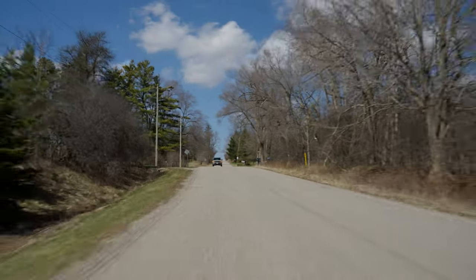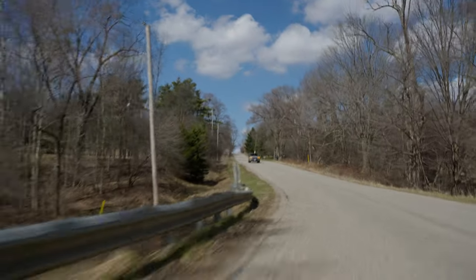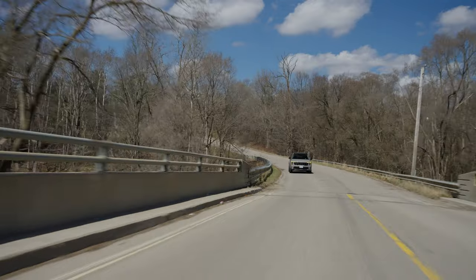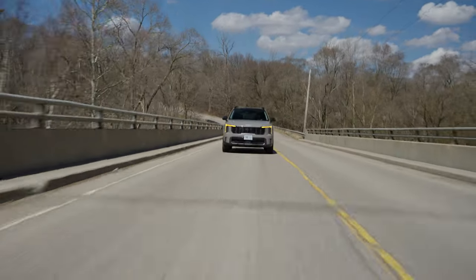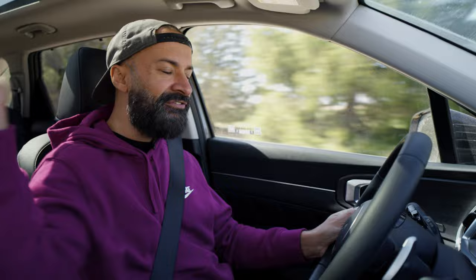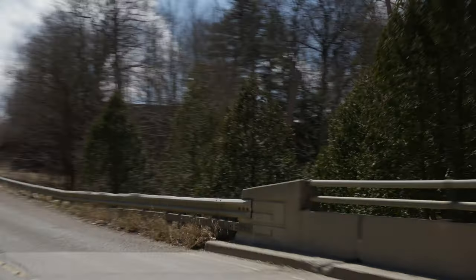How's the shifting? Very Kia, smooth, doesn't even really exist. It's just buttery smooth. Steering, exactly what you expect out of a Kia. If you've never driven a Kia before, it's just very standardized, soft, smooth. The suspension is very forgiving. Steering is excellent. That's one of the biggest check marks of any Kia I've ever driven, all the way from when we first started reviewing Kias. They just have excellent steering.